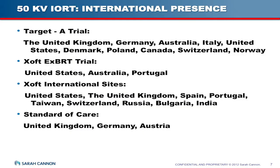So, where are we seeing IORT? IORT is really commonplace in many parts of the world. It's been available for 20 years. The Target trial encompassed actually 11 countries: the United Kingdom, Germany, Australia, Italy, the United States, Denmark, Poland, Canada, Switzerland, Norway. The Xoft Expert trial, which I just talked about, was in the United States, Australia, Portugal. Xoft has many international sites: the United States, the United Kingdom, Spain, Portugal, Taiwan, Switzerland, Russia, Bulgaria, India, and they're about to start a big program in China. And it's now considered the standard of care in the United Kingdom and in Germany and in Australia. So this is what's happening.